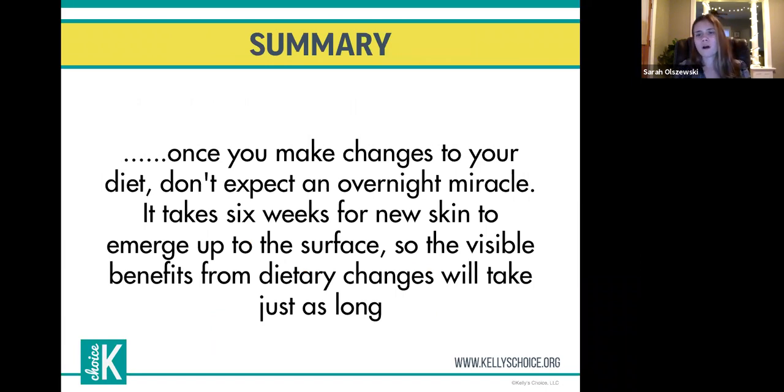So, overall, what I want to leave you guys with is that this is not a sprint, right? Any journey with your health is not a sprint, it's a marathon. It takes time, it's not going to happen overnight, and that's okay. That's why you have us here for support for you.